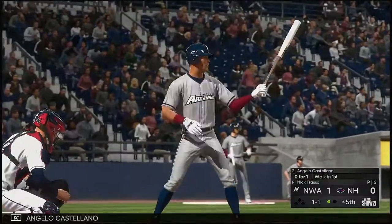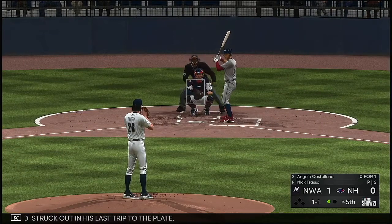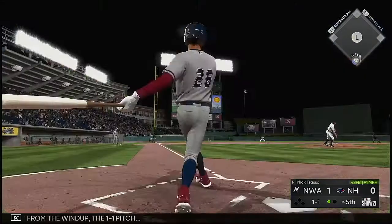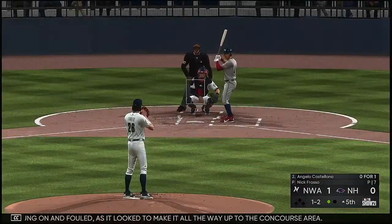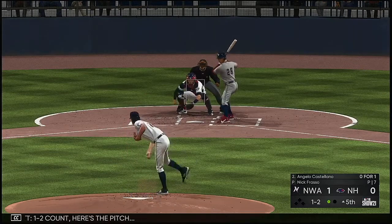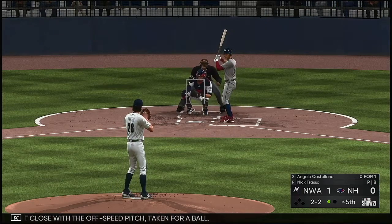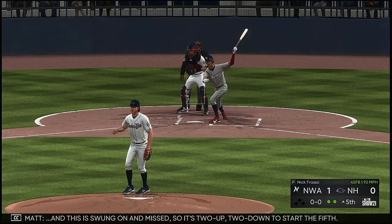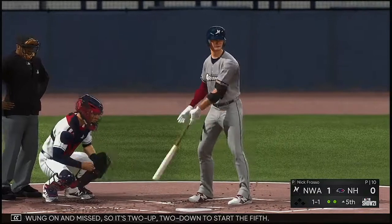Next, it'll be Angelo Castellano, struck out in his last trip to the plate. From the windup, the 1-1 pitch. Swung on and fouled as it looked to make it all the way up into the concourse area. A ball and two strikes. Here's the pitch. Not close with the off-speed pitch, taken for a ball. And this is swung on and missed, so it's two up, two down to start the fifth.